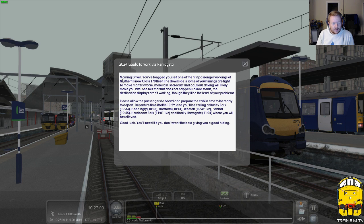The briefing: morning driver, you've bagged yourself one of the first passenger workings of Northern's new Class 170 fleet. The downside is some of your times are tight. And to make matters worse, more rain is forecast and cautious driving will likely make you late. See to it that it does not happen. To add to this, the destination displays aren't working. They'll be the least of your problems.